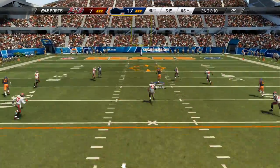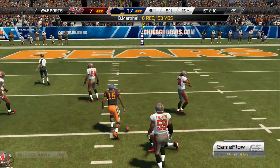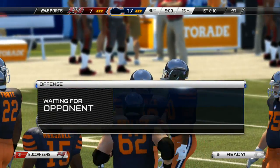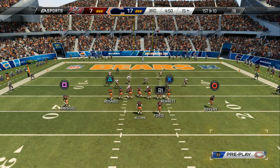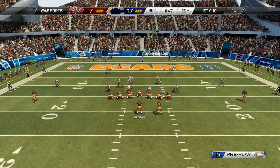To Marshall. Makes the catch. Ken, the offensive coordinator, has done a terrific job so far here today. He's got his team winning. They're in the red zone. Let's see how clever he's going to be on this call. That was a big gainer. Now it's time to back it up.